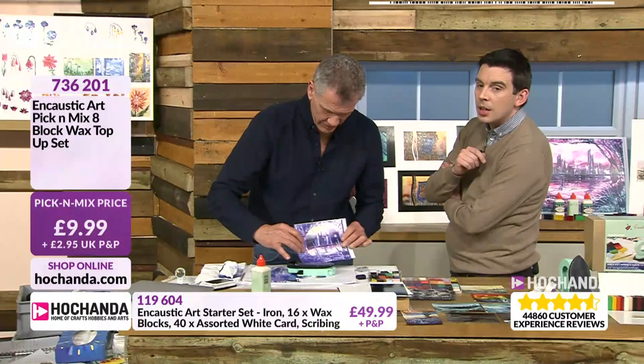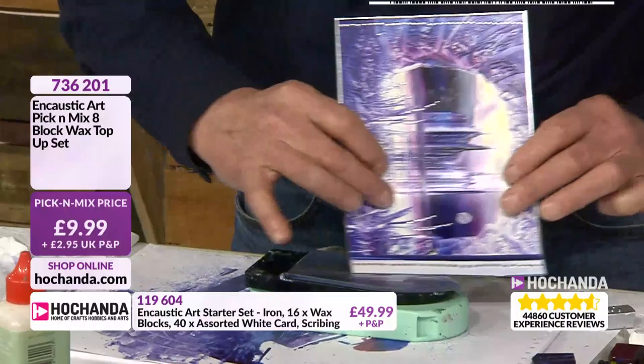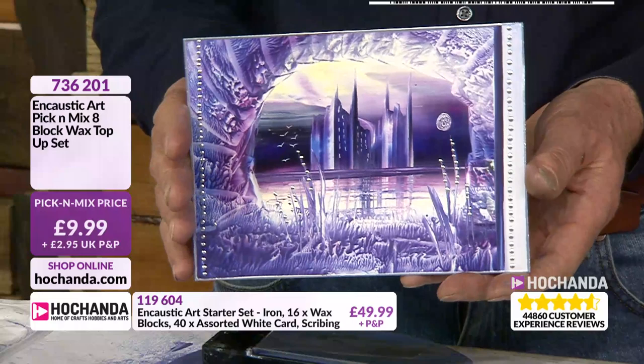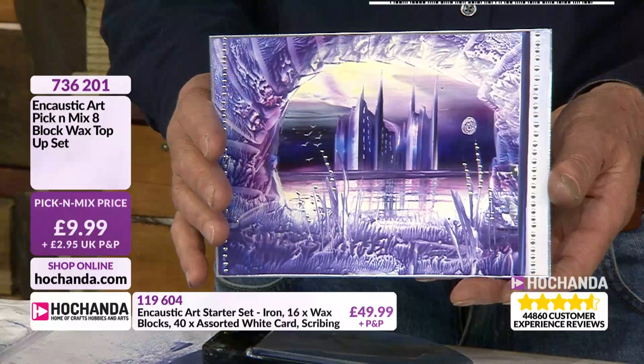So you imagine, now, even if you're just using this to edge your cards, that finishing touch on your cards, look at that beautiful border, and you have seen that from a blank piece of card to what we've got now. That is amazing. That is absolutely phenomenal.